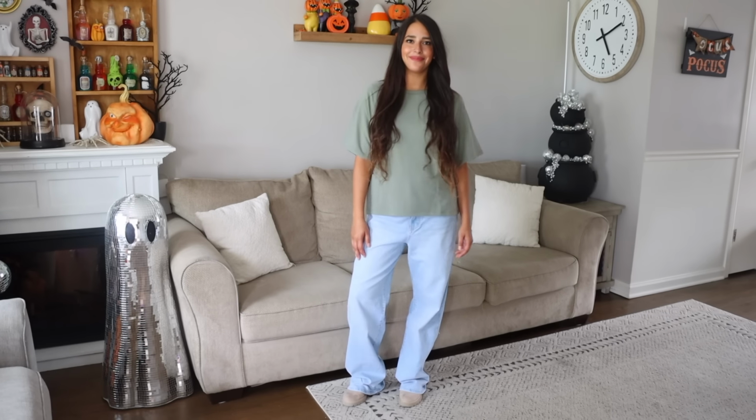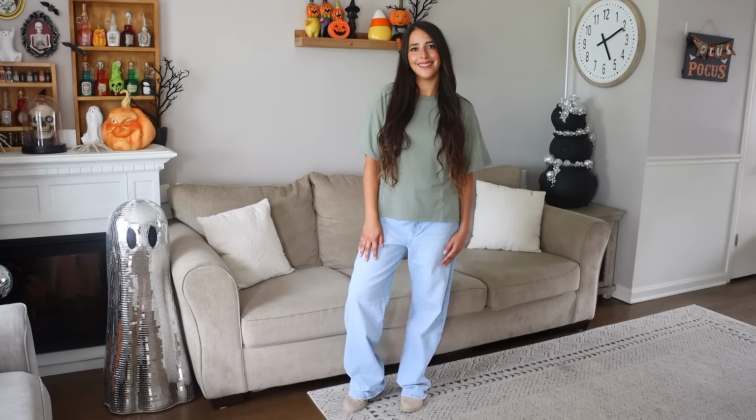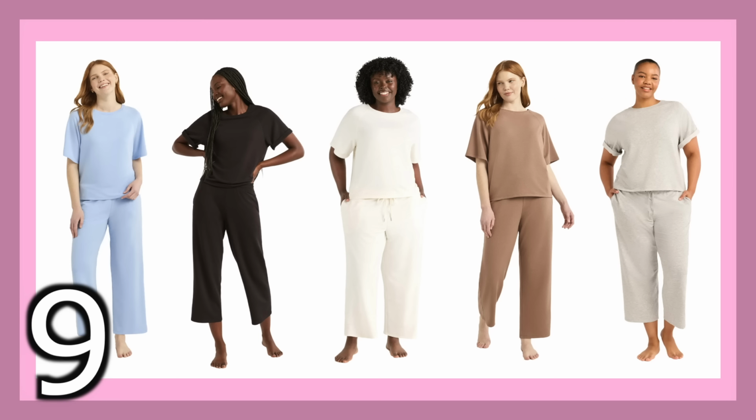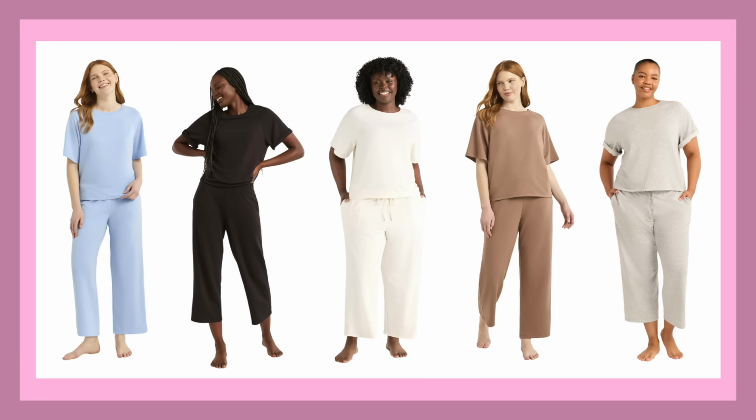They also have these in black, gray, dark iris, and Moroccan brown. Moroccan brown, I think, looks perfect for fall. It was just sold out when I looked on the website. However, Walmart is constantly bringing stock back in, so you can always click notify me when item is back in stock. And I just found out you can buy this set, but with sweatpants instead of the shorts.